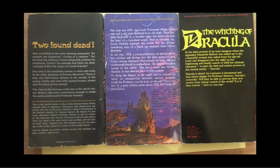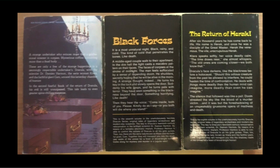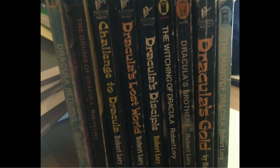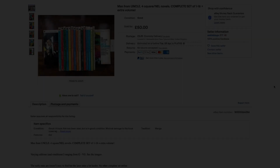This was a nice little run here, the Dracula books. It's just like sit back and admire those covers. They're brilliant. Mixture of British and American editions there. Some of them are American editions with British import stickers on, New English Library stickers on. I guess popular on the back of the Hammer films and the horror craze.